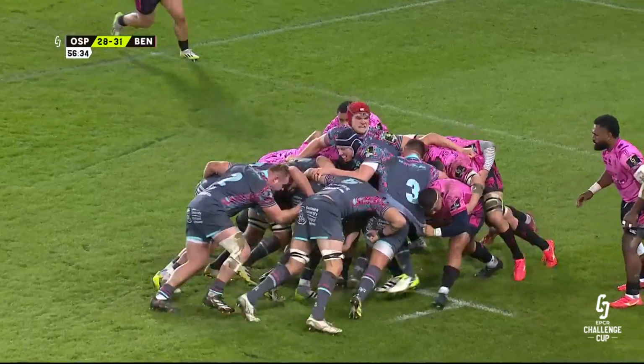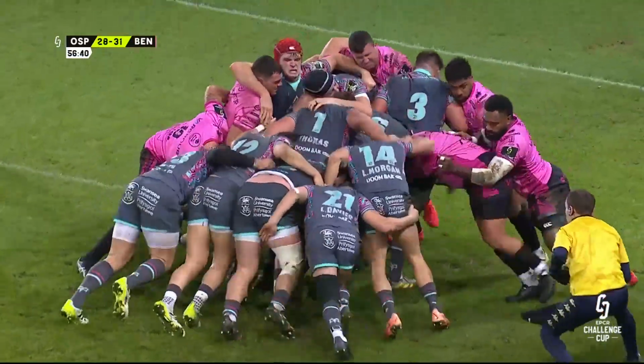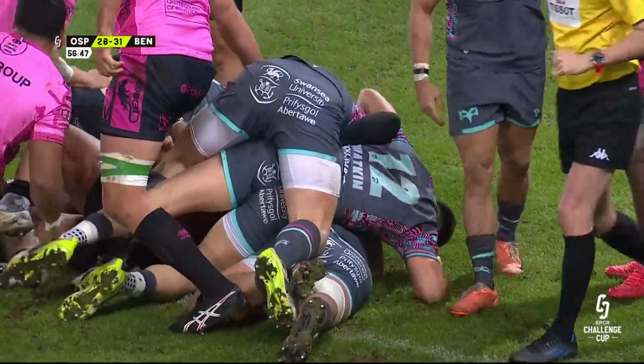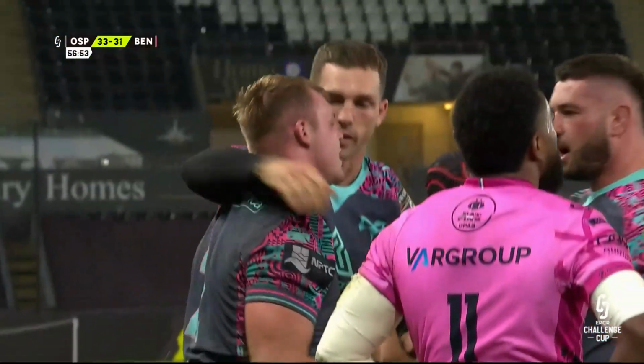Beard provides the focus for the drive, and once again the Ospreys making the most of this line out. He can't. Lake again. It's 4 for Dowie Lake. Once again the Ospreys line out provides the carriage for the hooker to get to the try line.